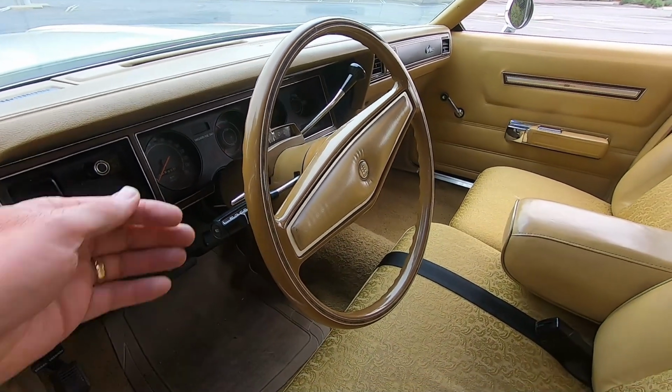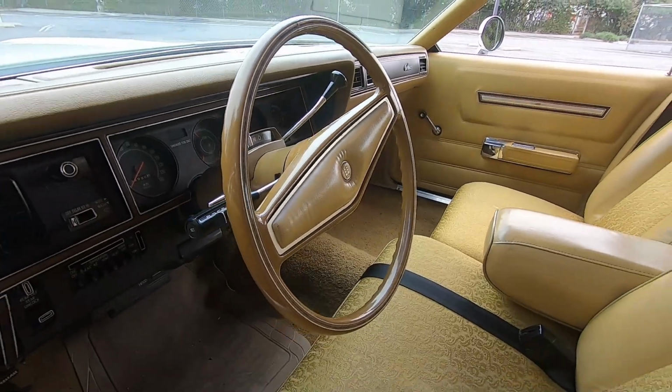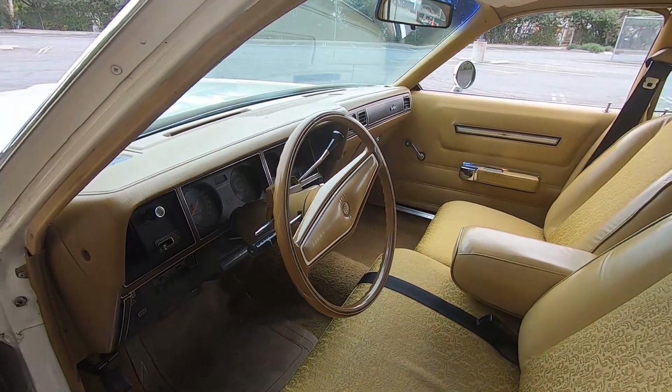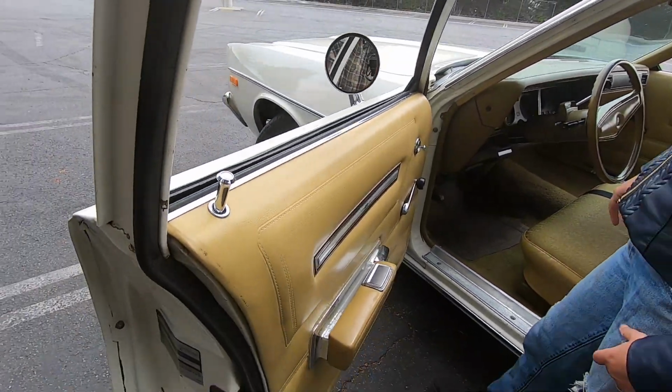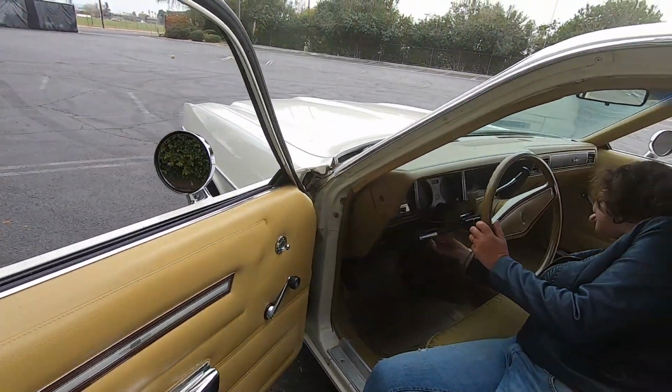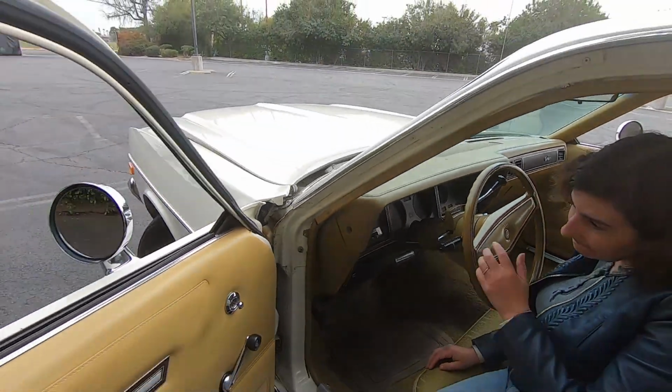It's got the fancy steering wheel, which is upside down right now. I think it looks better that way. I think it's weird that it's supposed to be the other way. Nice door panel. Want me to pop the hood for you? Yeah, let's do that. It's down there. You go.